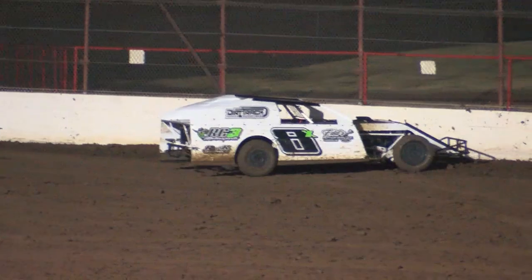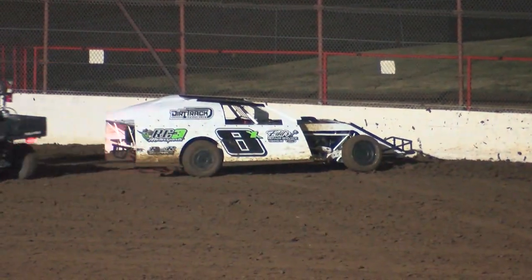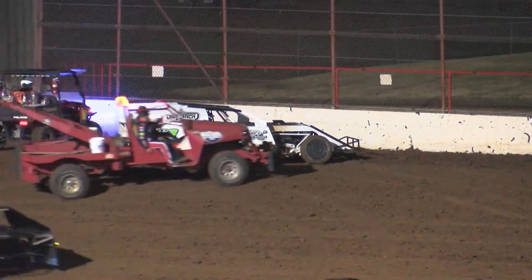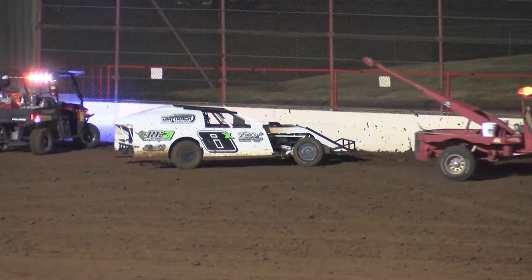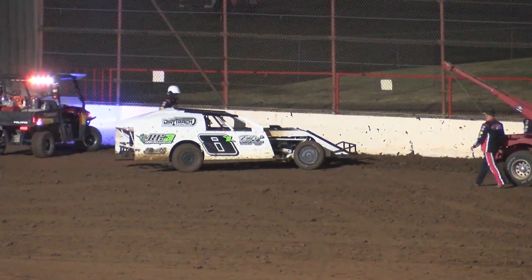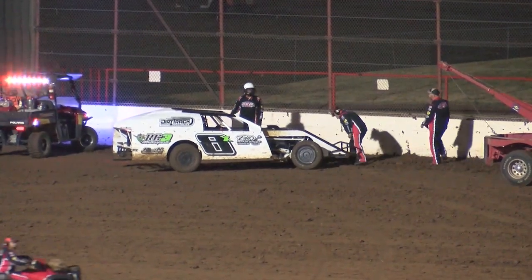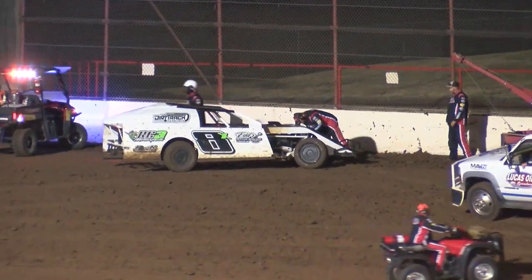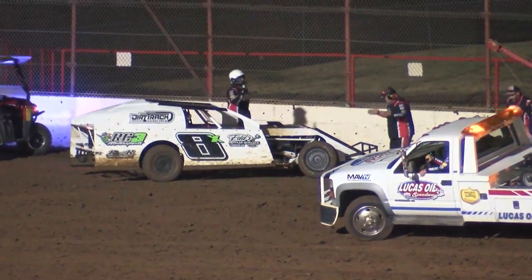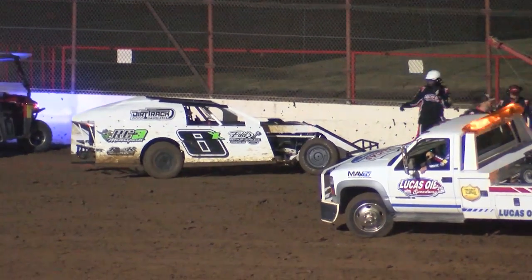Scott Chisholm, only a couple of features this season. And in the 2 races he's ran here at Lucas Oil Speedway, finished 17th in both of those events. So a couple cars dropping out. Logan Smith being another one of those, I believe, and he was second in the points.